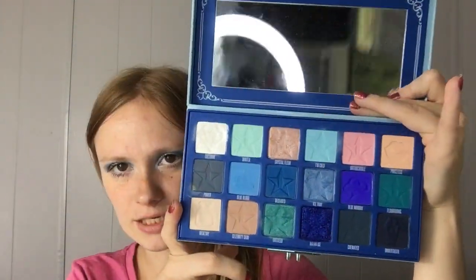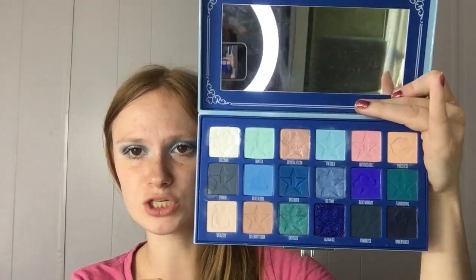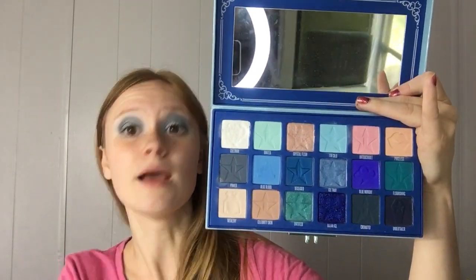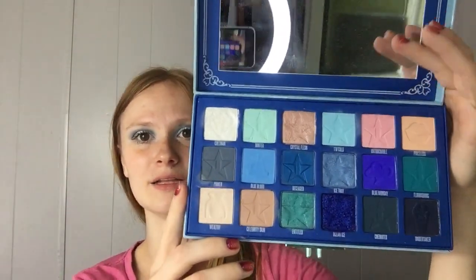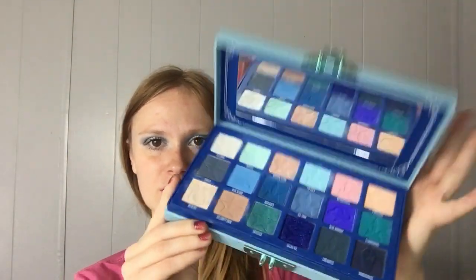You guys have no idea. Well, I guess you do. If you have Jeffree Star eyeshadow palettes, how hard is it to actually pan out a Jeffree Star eyeshadow palette? Like, it's hard. So that's what the blue one looks like. I love the packaging on this, but it is super big and bulky. Kind of a pain in the butt.